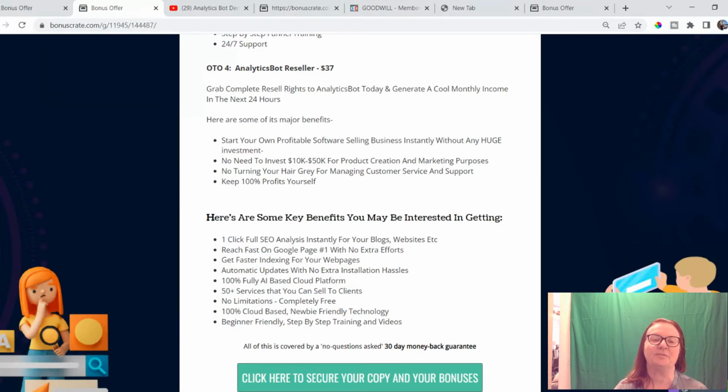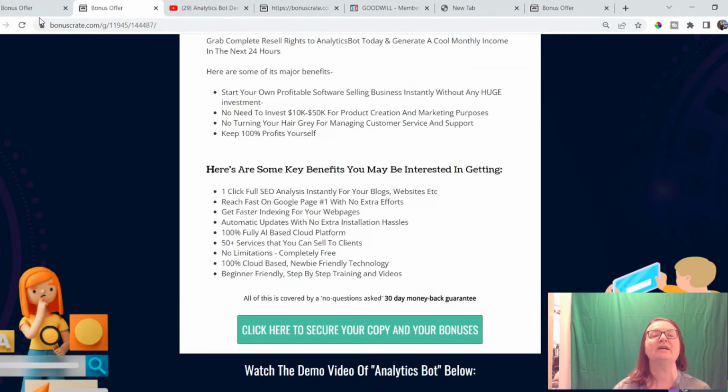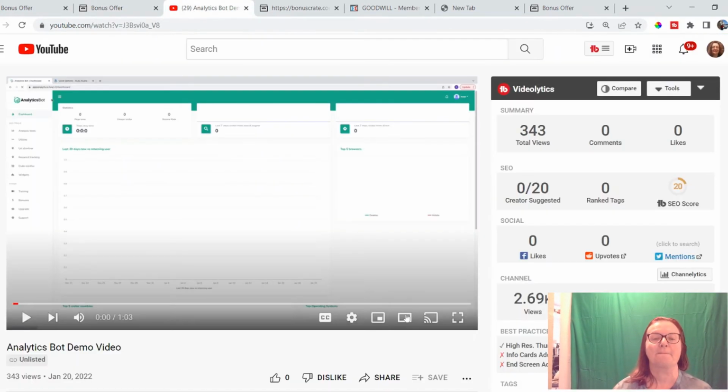Here are some key benefits you may be interested in getting. One click, full SEO analytics instantly for your blogs, websites, etc. Reach Google page number one fast with no extra effort. Get faster indexing for your web pages, automatic updates with no extra installation hassles. 100% fully AI-based cloud platform, 50 plus services that you can sell to clients. No limitations, completely free. 100% cloud-based, newbie-friendly technology, beginner-friendly, step-by-step training and videos, and all this is covered by a 30-day money-back guarantee. So let's take a look at this really quickly.